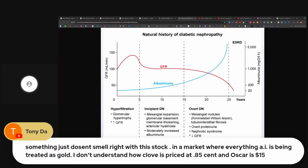In a market where everything AI is being treated as gold, I don't understand how CLOV is priced at 85 cents and Oscar's at 15 dollars. Oscar has more cash on hand. They have, I think, 7 to 10 years of runway versus Clover at 3 to 4. Hopefully, if they're free cash flow positive this year, where the business is able to self-sustain, then Wall Street will be able to treat it accordingly. In terms of price to sales, Clover is under 0.3, while Oscar is above 0.6. Oscar is able to still maintain growth, but it's still burning cash. So ultimately, they need to focus on those profitability metrics. I hope that was a good breakdown.